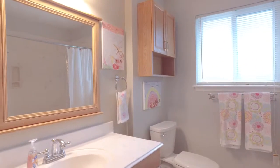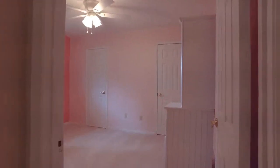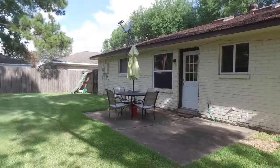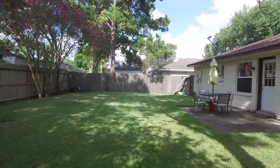You and your family will be truly comfortable here. Imagine being able to call this amazing home your own. It's just the right size for a larger, growing family. Entertaining is made easy in this beautiful home.